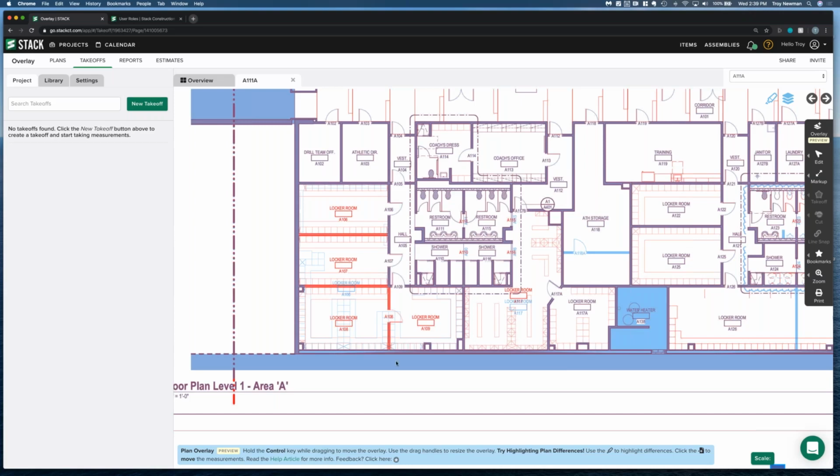All right, so we have a plan on top of a plan. We can see some differences here. If I take my mouse up here to the upper right, here is our little layers box. So this will identify that the red color is with the original, the blue color is with my addenda plans. One of the really cool things with Stack is you can continue to add more and more overlays. Our competitors can't do that.